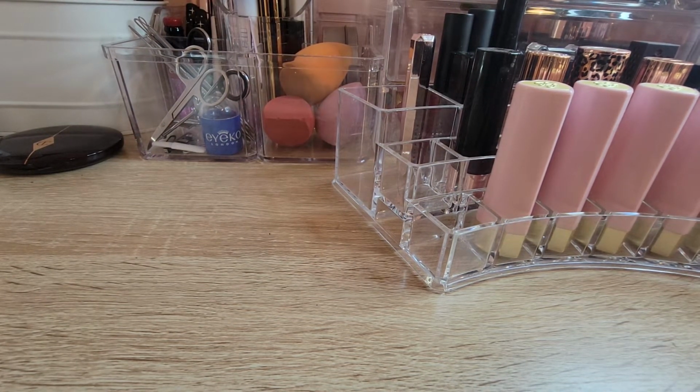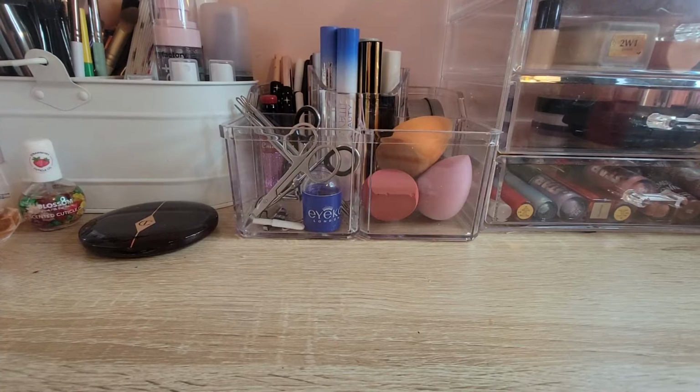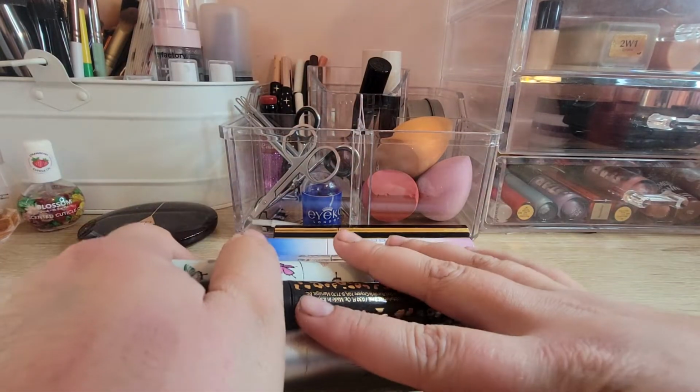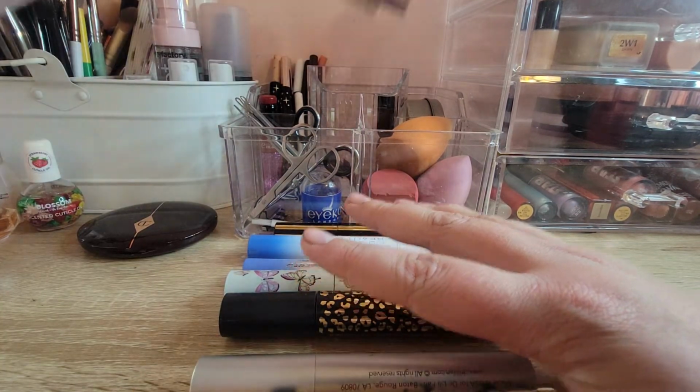And then we will move on now to eye products. Okay, now we have my mascaras. I have a good amount opened. Definitely don't need all of these to be opened at this moment. So I'm going to kind of just go through these.